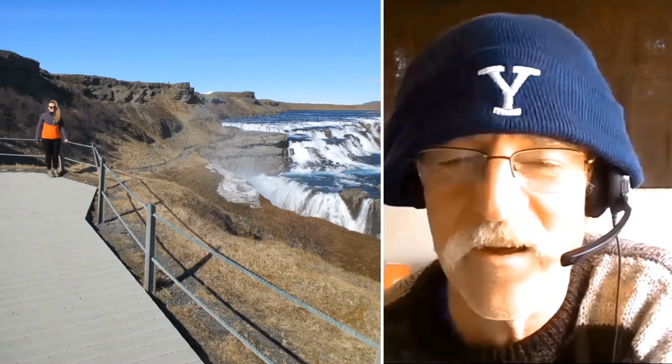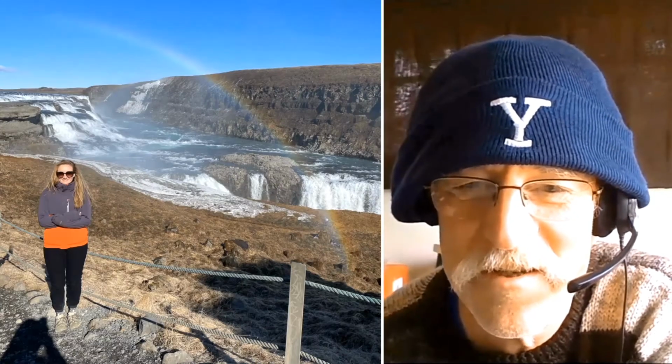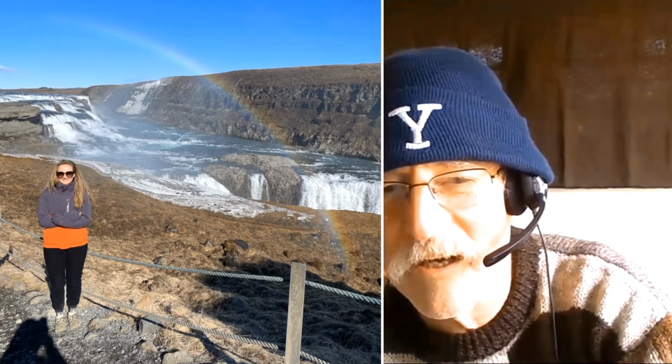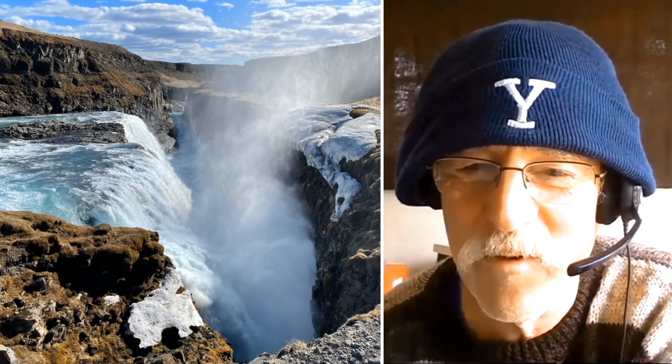So this is what I thought was the most beautiful waterfall in Iceland. This is Gullfoss, and so there's Claire standing there. We got a little rainbow, and this drop is just awesome. The waterfall comes along in kind of a cascade, and then it just drops into this chasm. It's beautiful water, and there Claire is standing by that chasm.